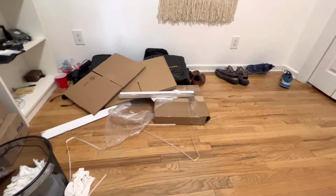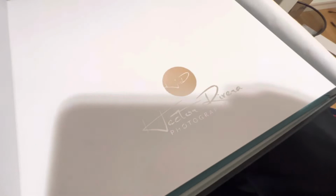I can't remember. My mind is messed up here because I just printed out something that it's not supposed to be, which is that right there. Thank God I opened this. And look, they print your logo there. Hector Rivera Photography. Look at that. Nice. Yeah, this album's amazing, man. Let me show you up close because I know you like to see that.